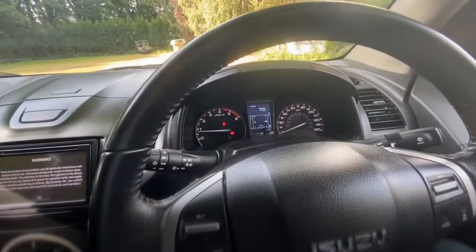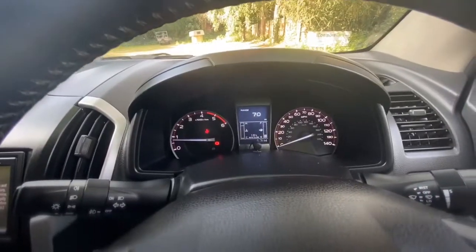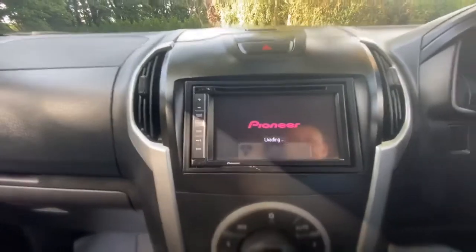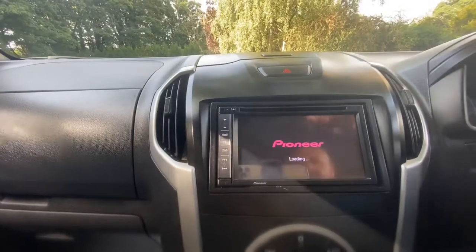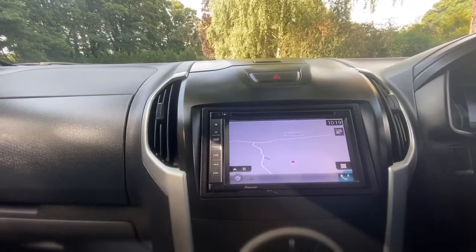It is as you would want it to be. As you'll see, there's no lights on the dashboard, no warning lights at all. Let's have a quick look at the media centre. It's a Pioneer system, a standard with a CD player. And obviously you've got your map and everything else as well.